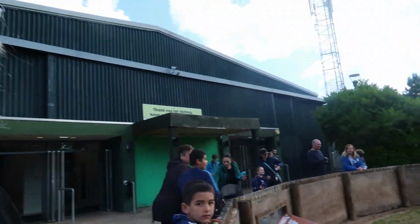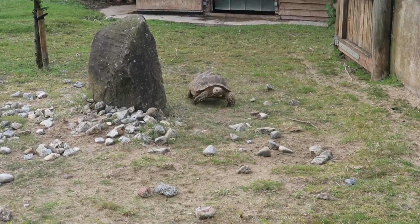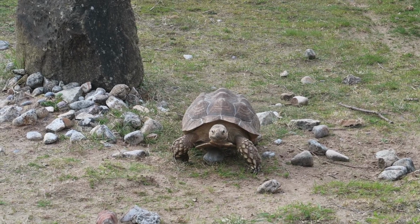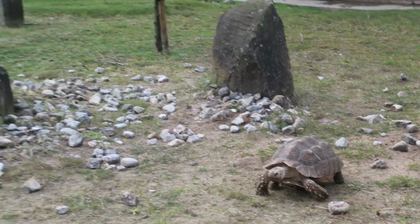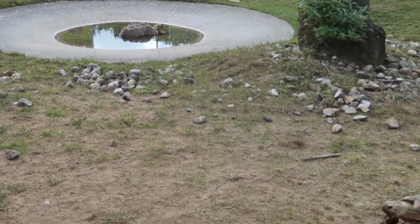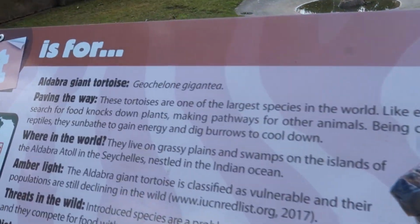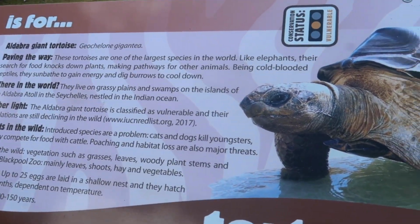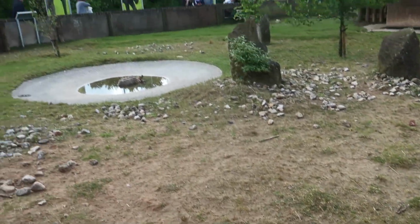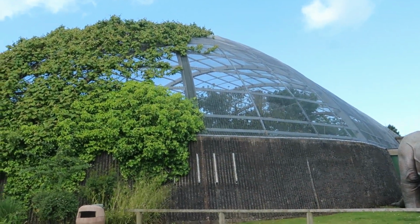Right then, just out from the entrance, we've got the tortoise exhibit. Look at this guy, he's going fast, isn't he? This guy just here is chilling in the water. Here he comes. Tears for tortoise, some info about him. There he is, right there. There we are, the tortoises. I think that's the aviary there, where all the birds are. Let's continue.